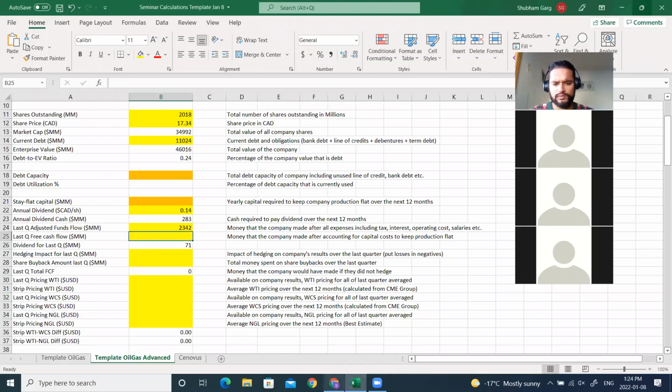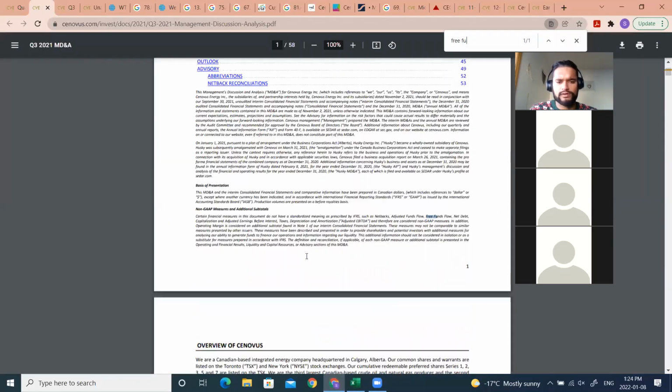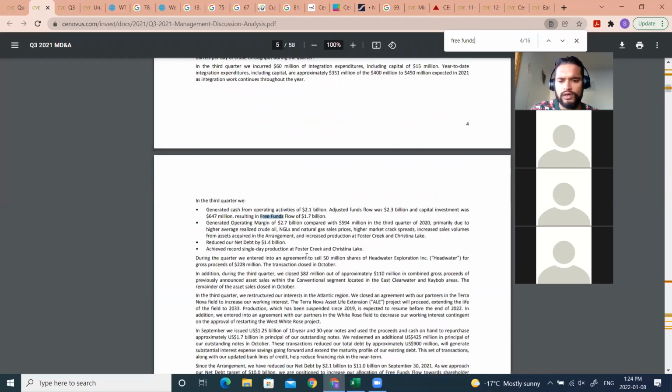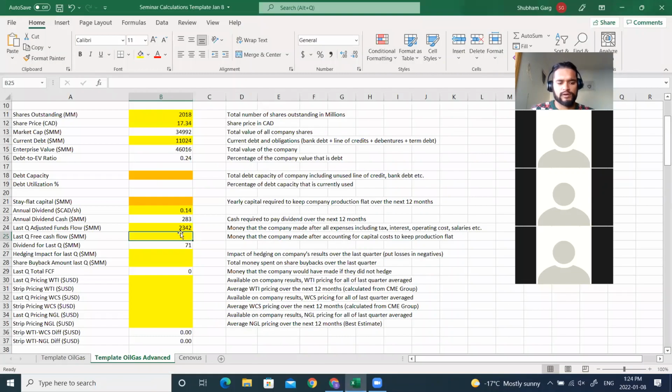Again, it should be in the same MD&A. Cenovus calls it free funds flow. Some people call it free cash flow. So here we see adjusted funds flow minus the capital investment gives us the free funds flow. So 1695 is the number we're going to throw in here.